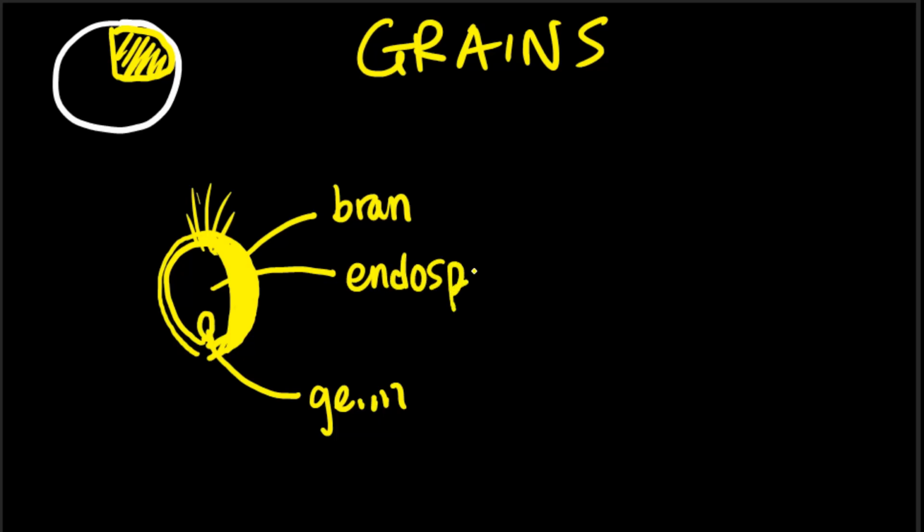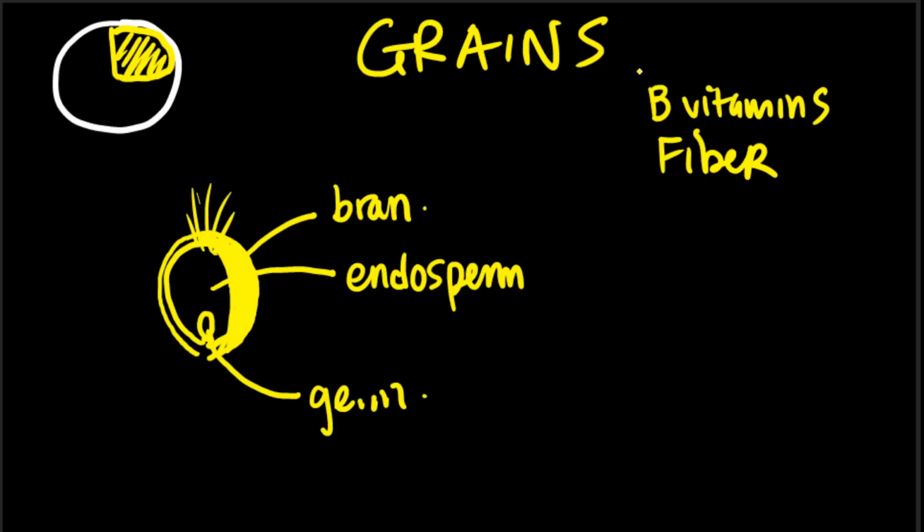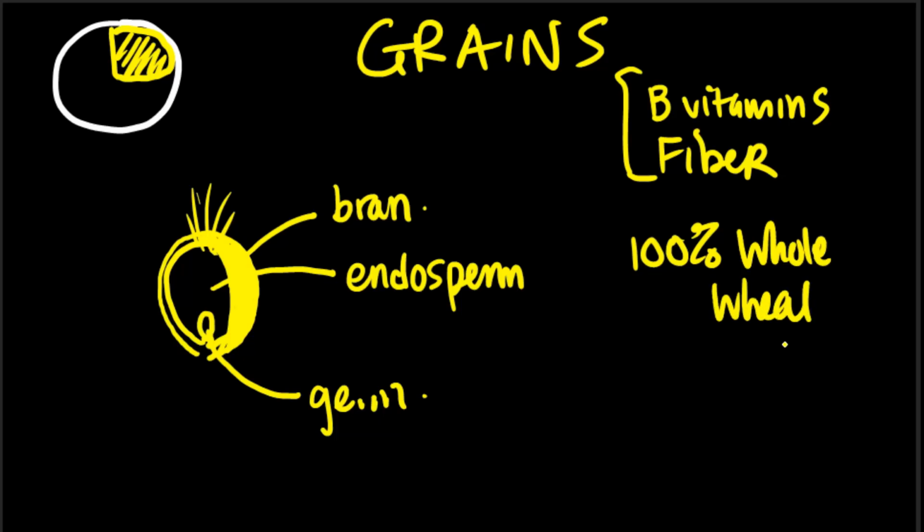When you're having refined grains, the bran and the germ are removed. Those parts contain a lot of B vitamins and fiber. So whole grains are very good and very nutritious. You want to choose things that say 100% whole wheat, or if you're choosing rice, things like brown rice, or things that say whole grains. So that's the thing about grains.